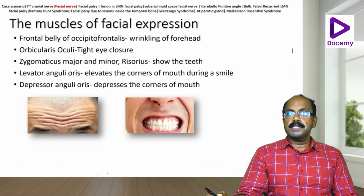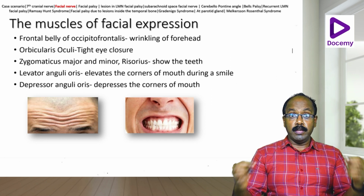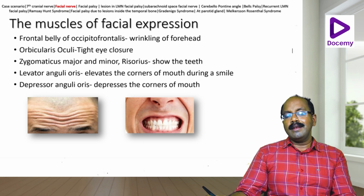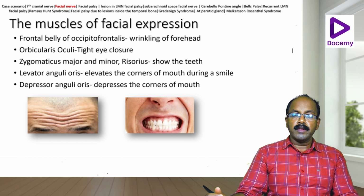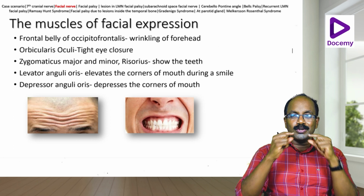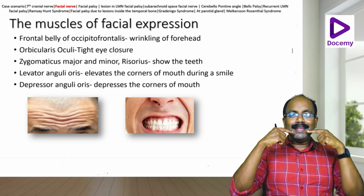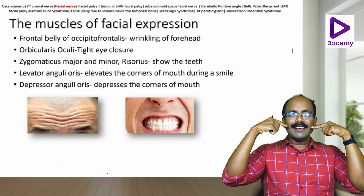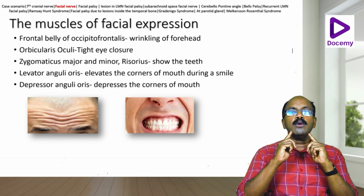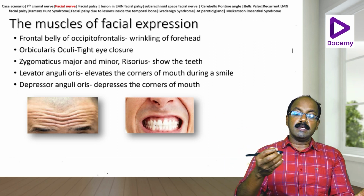So, let us see which are the common muscles which we test in this. One is the frontal belly of occipitofrontalis. We use it like this, wrinkling of the forehead, and you look for the symmetry of the wrinkles. Then for tight eye closure, you have the orbicularis oculi. Then for showing the teeth, you have the zygomaticus major, minor and risorius. Then for smiling you have to lift up the angle of the mouth like this, no? So that is called levator anguli oris. Then for sadness, it has to come down like this. So that is called depressor anguli oris. So different such muscles are all supplied by this facial nerve.